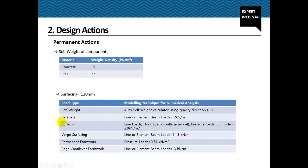There are a few pointers here about how the loads were applied in the numerical analysis software. We used the software Midas Civil for checking of this bridge, and we applied the different loads mostly in the form of line loads, as the model that we prepared for analysis was a grillage model. Surfacing was applied as a load of 2.9 kilonewtons per square meter, distributed uniformly on the carriageway. Then permanent formwork and edge cantilever formwork were similarly applied.